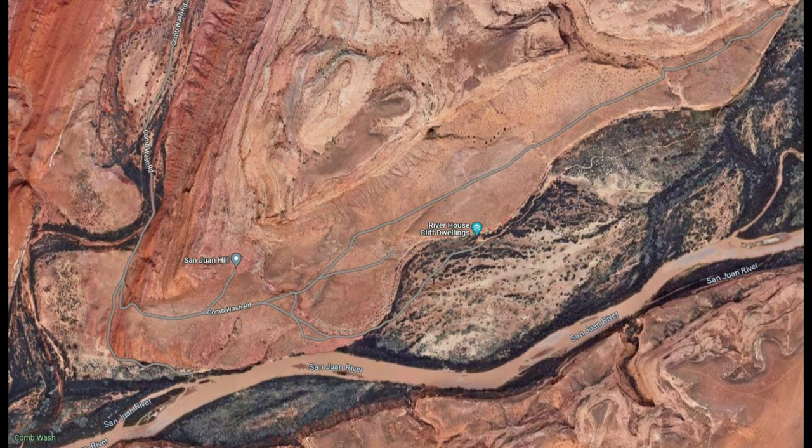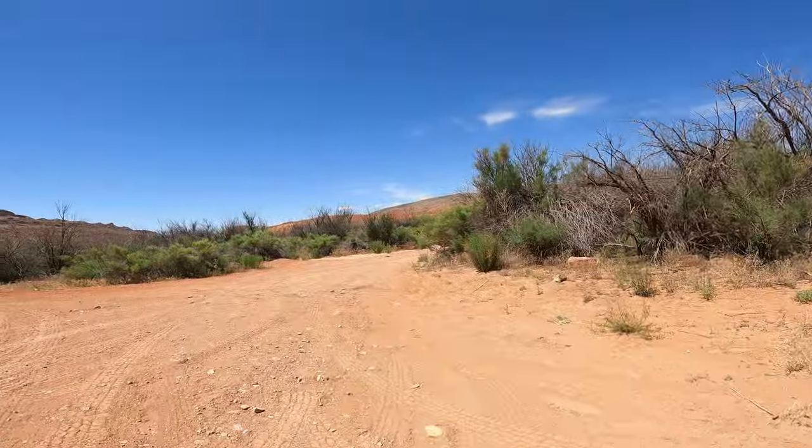This is my destination, River House Cliff Dwellings, for that day. But here's where I ended up stopping and returning. And I'll tell you a little bit more about that when we get into the video. Also, down where the arrow just pointed, there was a nice little area down by the San Juan River. Looked like a good place to camp or just visit and hang out.